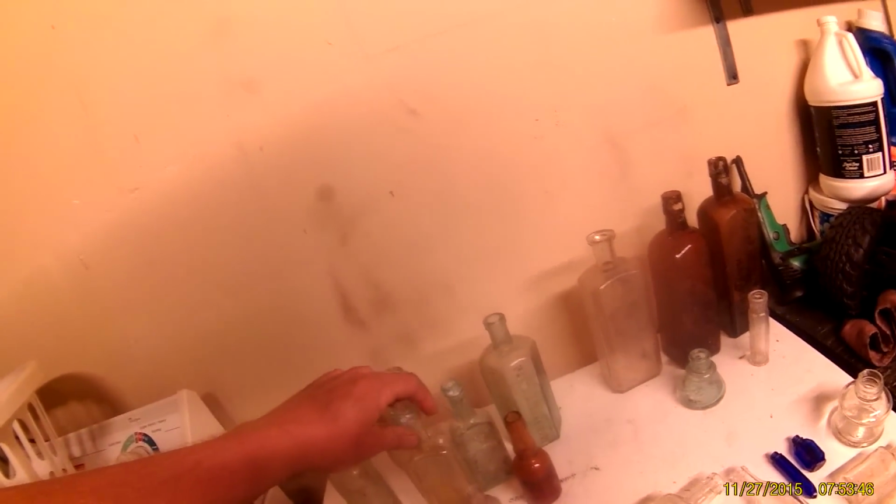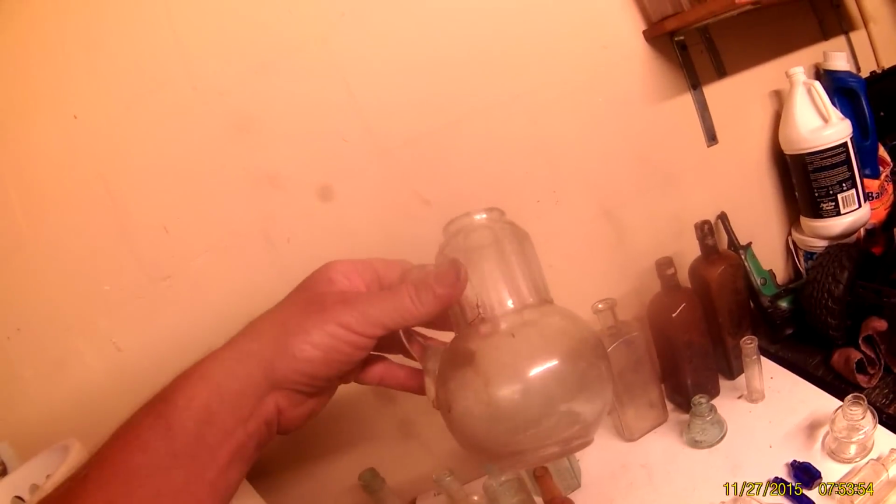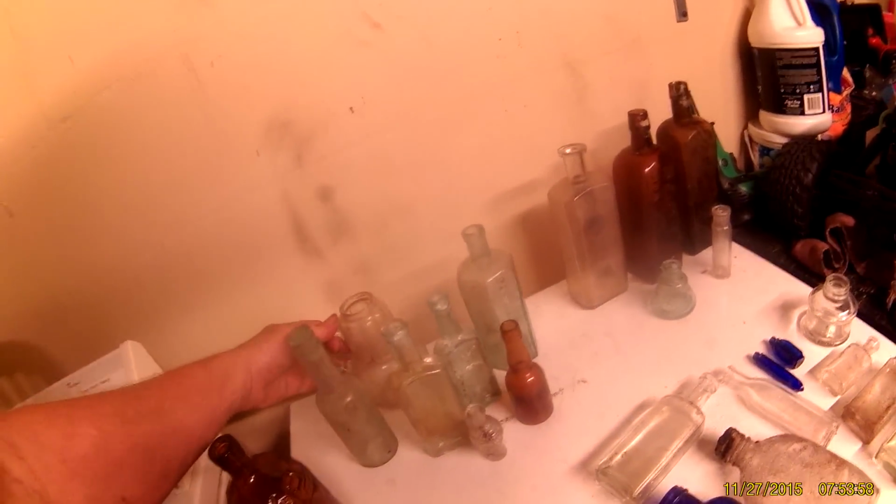And he got a Davis Vegetable Painkiller, Dr. King's New Discovery for Consumption, sauce bottle with a stopper, and this bottle right here with the ground lip. Pretty cool bottle. Pitcher, whatever you want to call it.